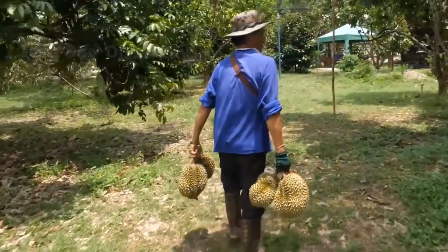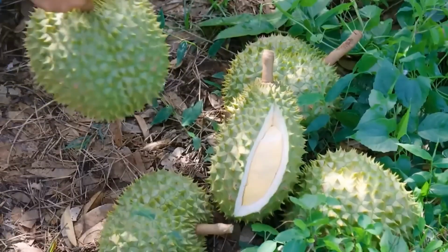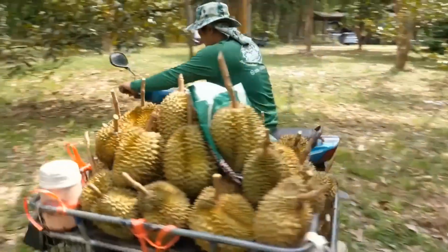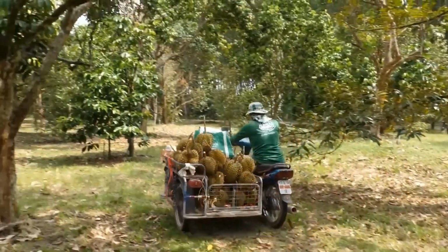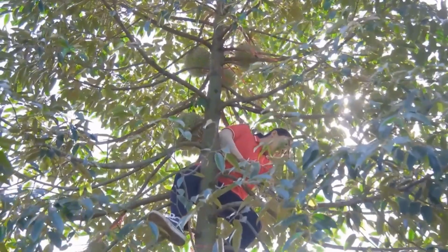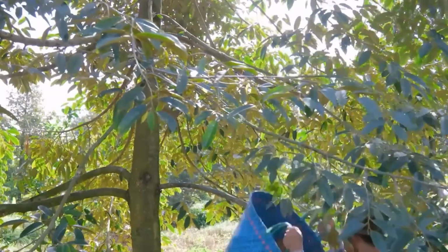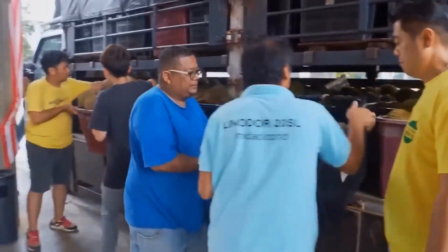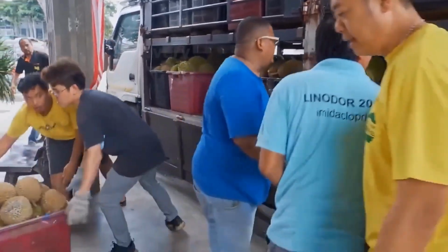At the beginning and end of the harvest season, durian is usually harvested only once a day because the garden's productivity is relatively low during this period. After being picked, they have to go through a series of processes before reaching you. Durians are quickly transported to the collection center for further classification.